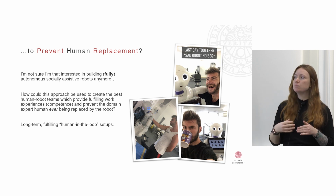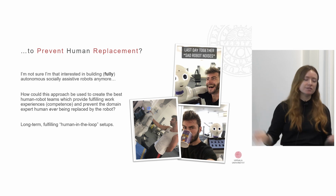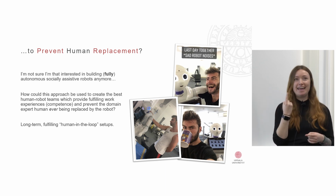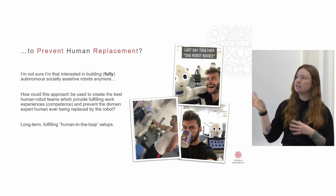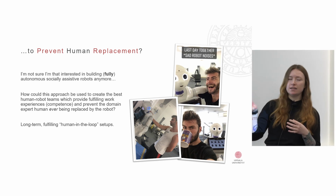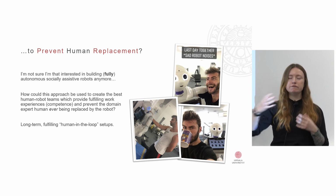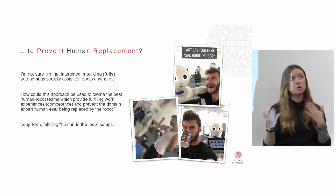But I think it's really important, these photos are from Don's Instagram when the study finished. This was obviously an N=1 case study, but I would think harder next time about the instructor's experience also. What does it mean to design for fulfilling, meaningful work with robots?